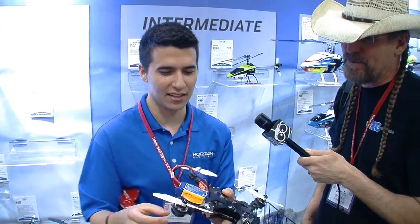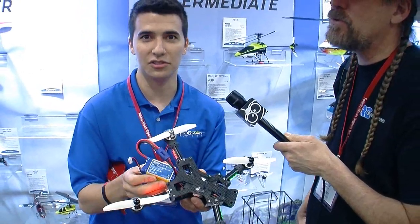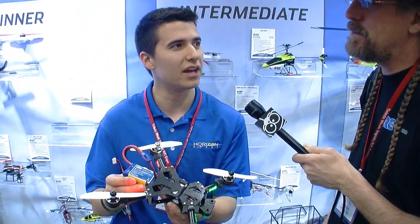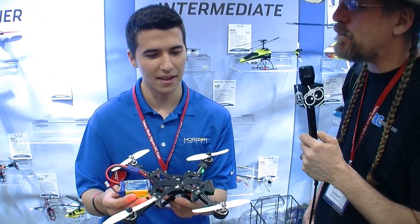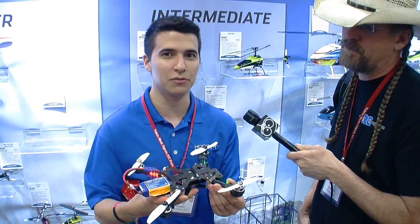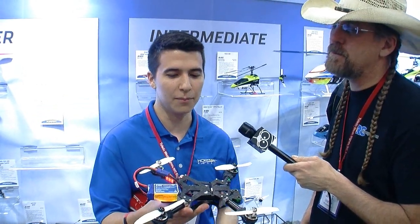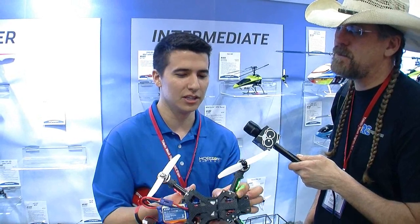Other than that, this is working off a three cell, 11.1, 1350. We're getting around 8 minutes of flight with that. How tough is this thing? Are there replacement parts for the accidents? You bet. We're going to have replacement parts for it. Props, motor mounts, of course, frame, upper frame and lower frame. Aluminum blocks will be available. So we'll have a full line of parts for it.